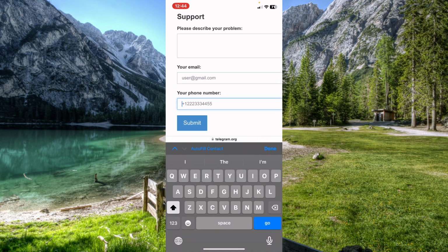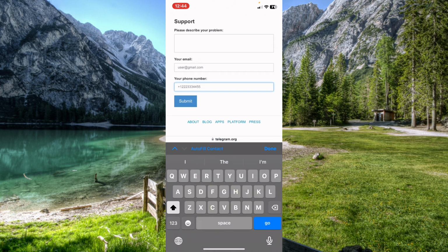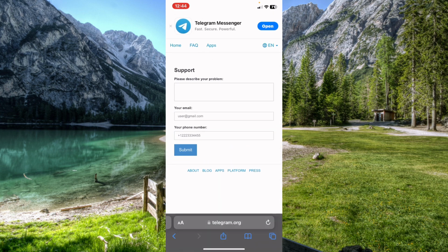Insert your email and your phone number, and after that tap on submit, and after that they will respond to you and will tell you the right solution for your problem. And that's it. This is the best solution, to be honest with you.